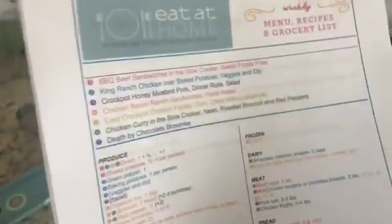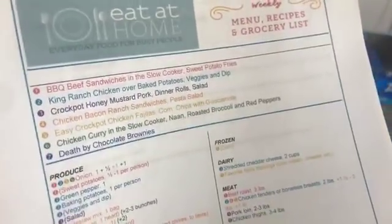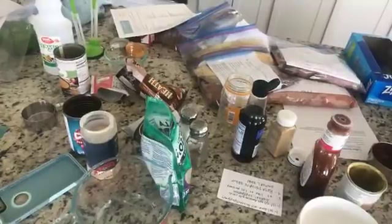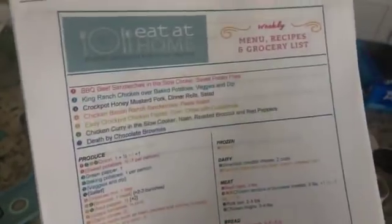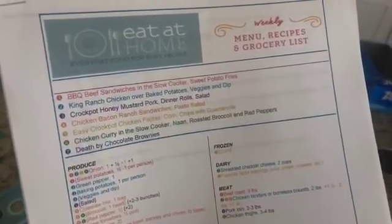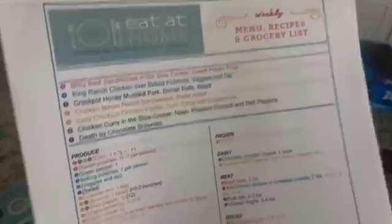So this is what they look like. At the beginning of each week, you get menu plans for the slow cooker, the whole foods, the traditional plans. There's all the menu plans, and what it does is, let's say your family isn't going to eat king ranch chicken, then you're not going to buy any of the ingredients in blue. Do you see how they're color coded? They're amazing. I mean, really.